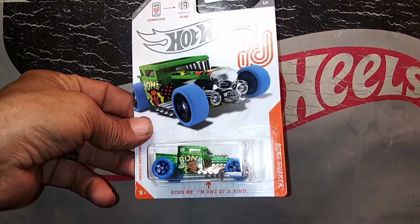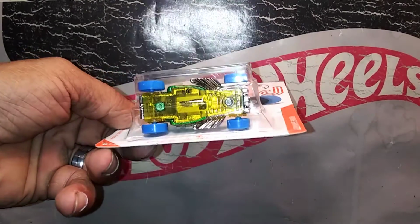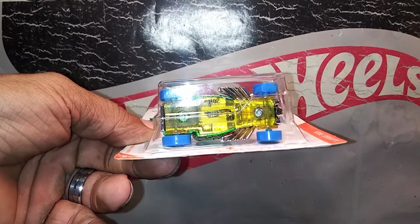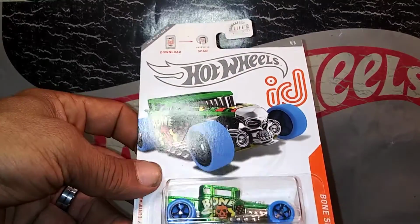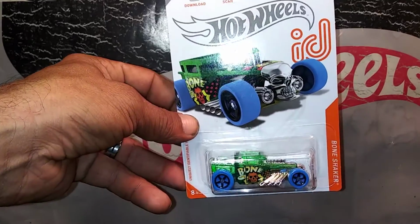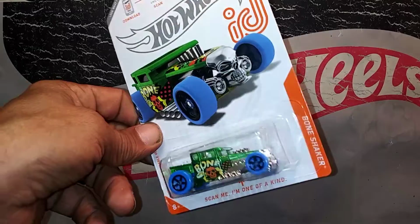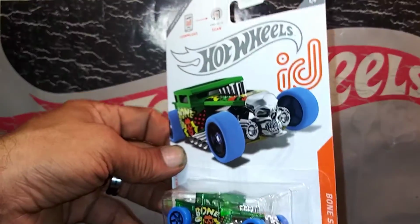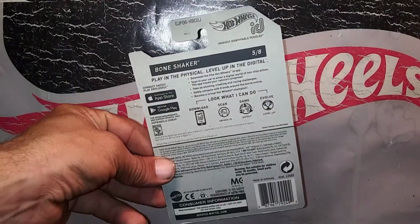Hot Wheels ID Bone Shaker. Scammy and one of a kind. Here's the bottom of it. Got a little chip in there that you can scan, keep up with the race or something like that. I'm not real familiar with it. A little bit harder one to find. My third ID that I found so far. There's the back of the card.